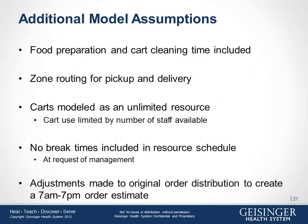A few additional assumptions. We decided to, again, in the effort to be as detailed as possible in this phase, now we're including the food preparation time. So that's included from when the patient calls till actually getting the meal plated on the tray and put in the cart. And the cart cleaning time, right? So if we're picking up dirty trays, every time it comes back, we'll need to spend time washing that cart to get it ready to put fresh meals back in.